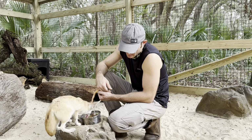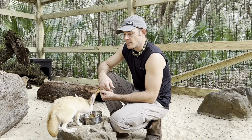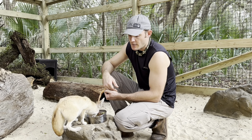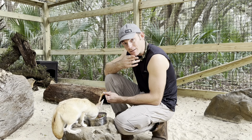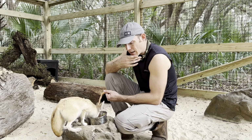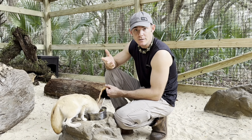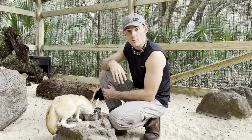There you go, buddy. Now, if you see those giant ears, I always like to point out that those ears are for heat dissipation. They're that big not because it enhances his hearing as much as to dissipate heat in the desert. They're native to Saharan Africa, and they can run blood vessels through the ears just like a jackrabbit does, and all that blood allows them to dissipate the heat from the body.